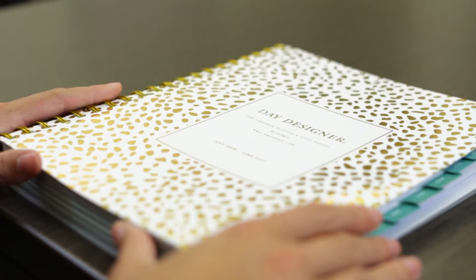BlueSky is a planner company and they're dedicated to affordability, so they sell their items online at their website, but they also sell them through Target, and every single planner is under $30. I'm pretty sure the most expensive one this year was $25, and it's this one right here, which I'll get to. It's absolutely perfect. So if you're looking for a planner that really has all the features that Day Designer's flagship planner has, then this is where you're gonna find it.